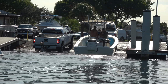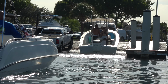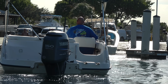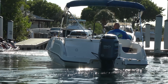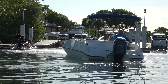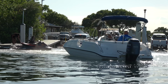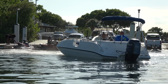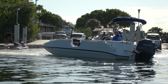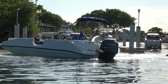Oh, we got a little argument going now. Don't worry, I just run over you. I don't care. Okay. He's trying to tell two jet skis on the dock to move. So he's actually directing traffic both ways, because he's telling the jet skis to move. He's telling his buddy to move the truck up. He just told the jet skis if they don't move, he's going to hit them. And basically called them out that they would have been sitting there for 30 minutes.